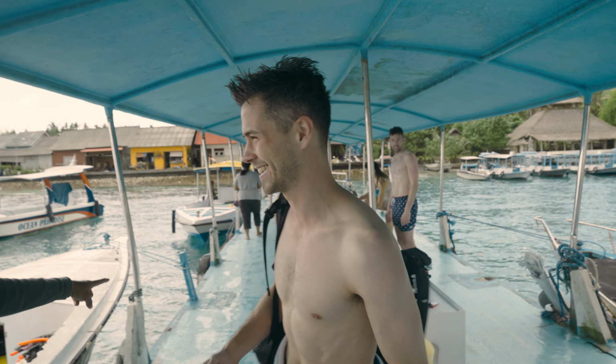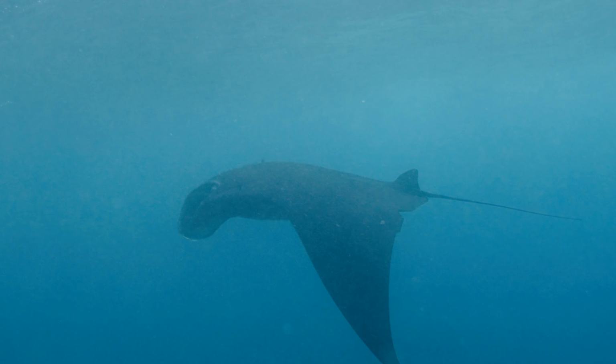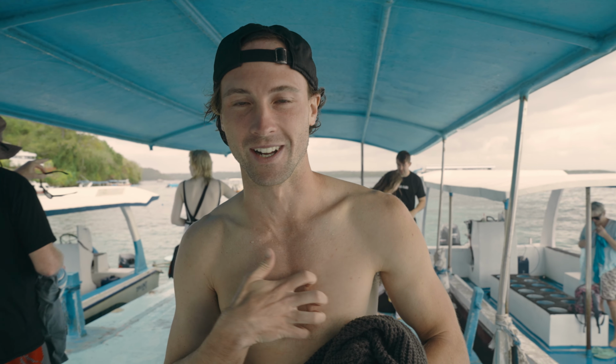Thank you. Oh man, it's the first time I've seen a manta ray. Stoked. That was sick. They're so delicate and glamorous the way they fly through the water. Beautiful.